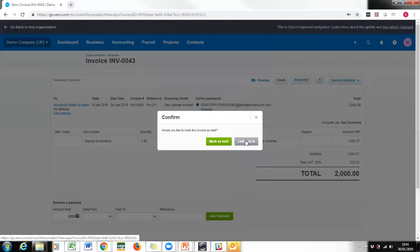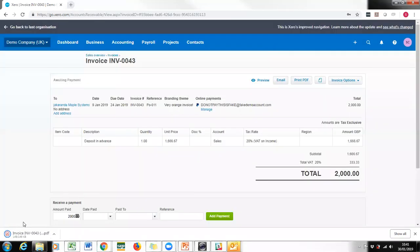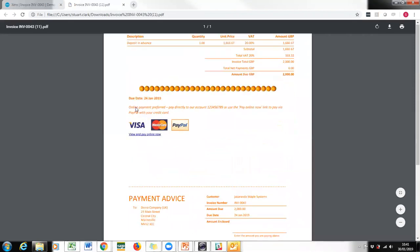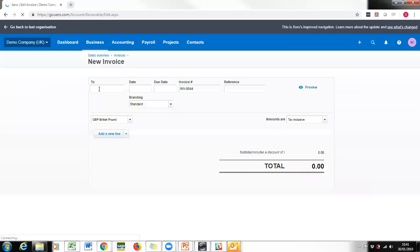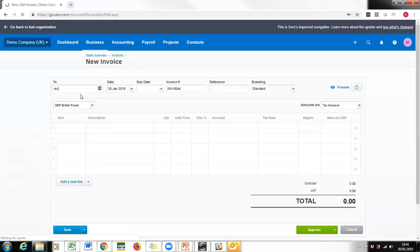If I do the print PDF again and look at the different branding, then as you can see, this is a very orange invoice. So lots of different things you can do there with invoicing. If I go to create another new sales invoice, if you're doing lots of invoices, so in this invoice, I'm going to type in Rex Media Group.